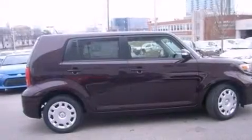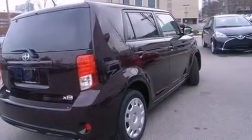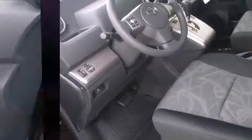The 2015 Scion XB. This four-door, five-passenger wagon leads among competitors in its segment. Smooth gear shifts are achieved thanks to the 2.4-liter four-cylinder engine. And for added security, dynamic stability control supplements the drivetrain.